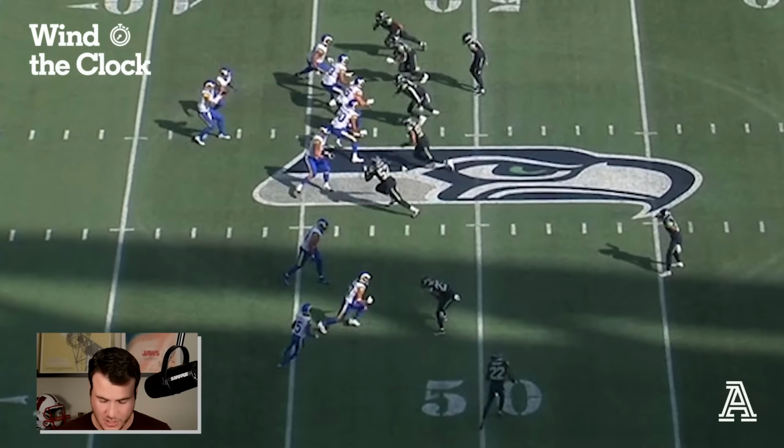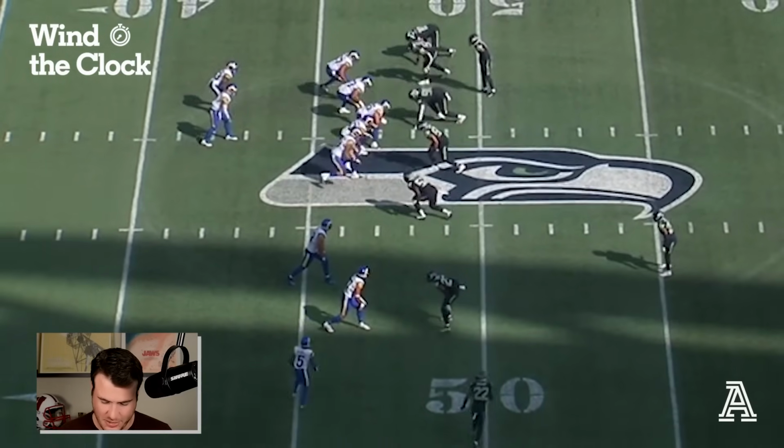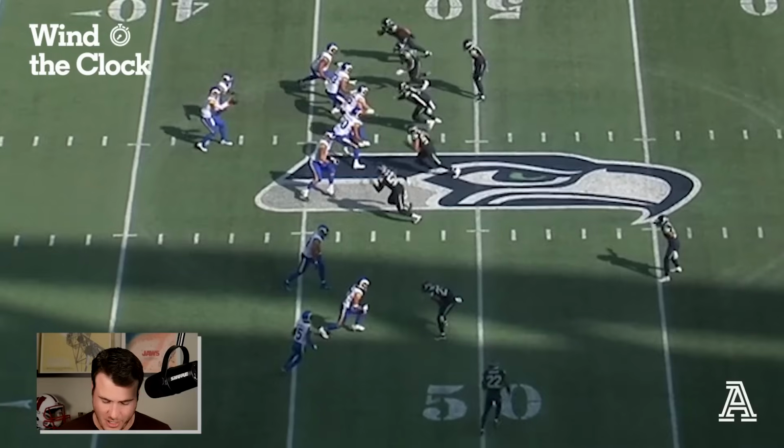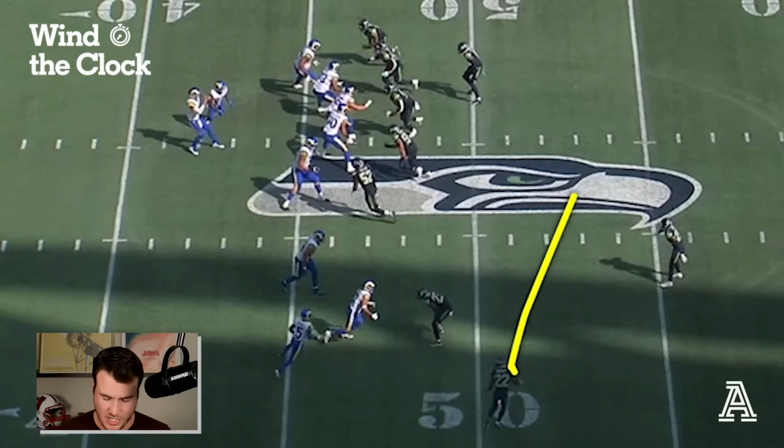So when he goes in motion, you can see the safety giving little indicators here going, hey, stay with them, get ready to run, because this all looks like Tutu Atwell is going to go to that direction and you've got to keep up with him. But instead, this is the little design quirk that's just a fun little release from Tutu Atwell and the fun design by Sean McVay and the Rams coaching staff.